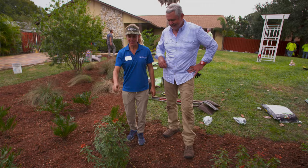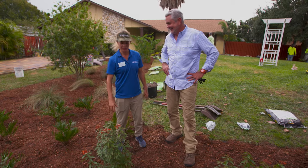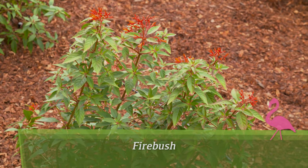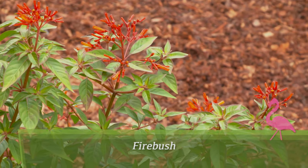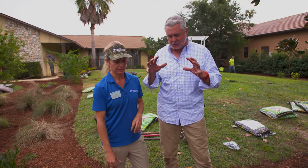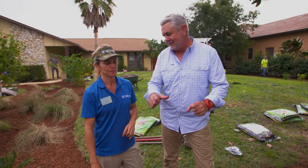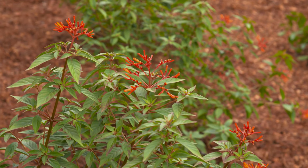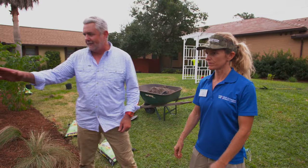This is the fire bush, and this is one of my favorite plants because it's a native plant, good again for birds, butterflies, bees. It gets little berries that are food for wildlife. Very colorful. I've seen hummingbirds just swarm this thing. They love this firebush here. That's right. And this one is a cultivar of the native and will stay very compact. Nice. What do we have here?